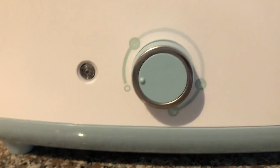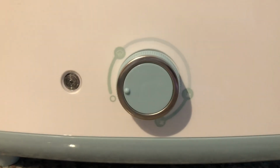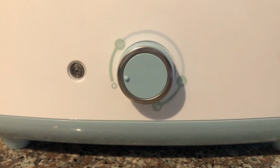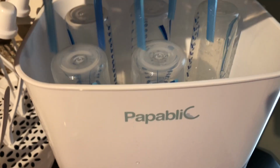It has three different settings. So the first one just sanitizes and it's like for 8 minutes. And then the last two, those are longer. It dries and sanitizes, and I think that's like 40 minutes. But it fits 6 bottles in here. I think you can fit more.